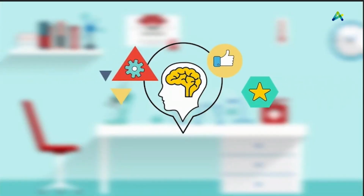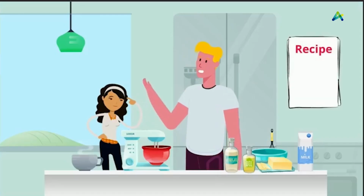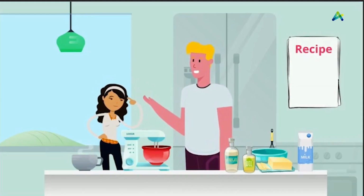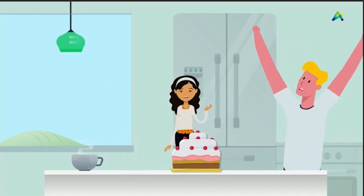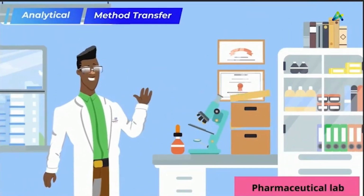Technology and knowledge transfer is all around us. Like when you teach your daughter how to bake a cake. You share a recipe, show her how to do it once, observe as she takes over, and then finally taste and evaluate the results of the knowledge transfer. Analytical method transfer in the pharmaceutical industry labs works much the same way.